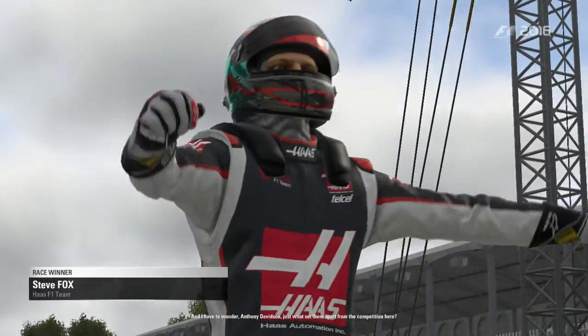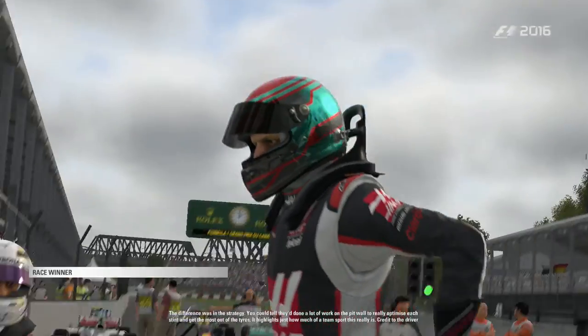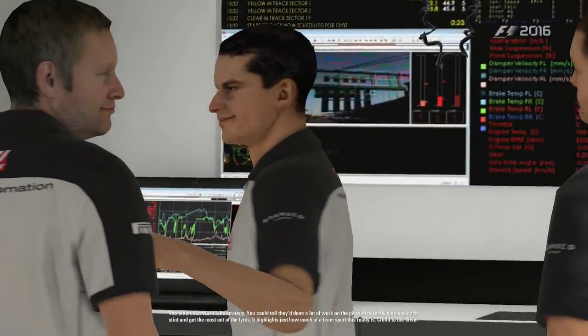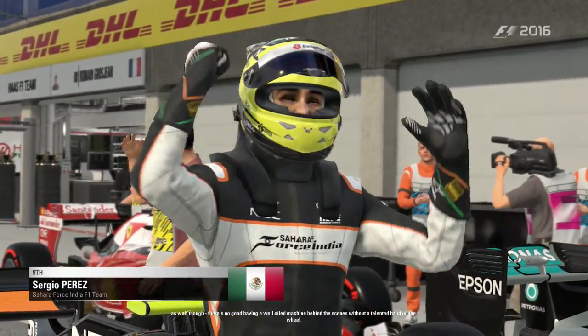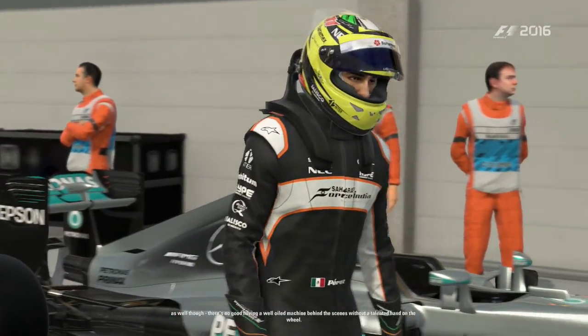And I have to wonder, Anthony Davidson, just what set them apart from the competition here. The difference was clearly in the strategy. You could tell they'd done a lot of work on the pit wall to really optimise each stint and get the most out of the tyres. And it highlights just how much of a team sport this really is. And the credit to the driver as well, though. There's no good having a well-oiled machine behind the scenes without a talented hand on the wheel, of course.